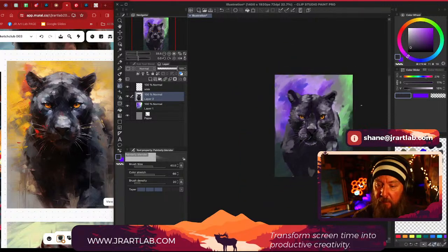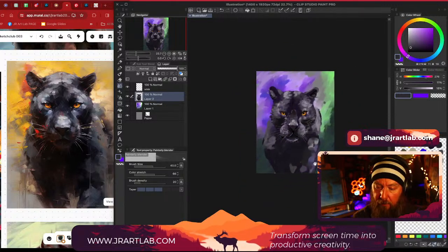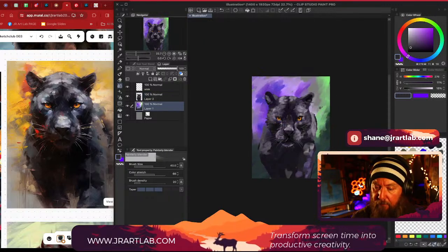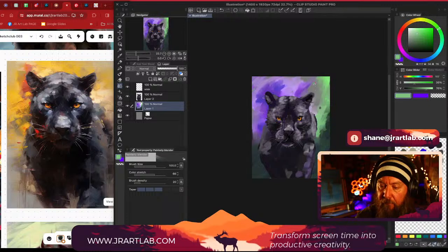I hope you made something that looks pretty cool. I think if you like something like this, you can always spend more time working on it and turn it into something finished, or use this as a study for the next painting.